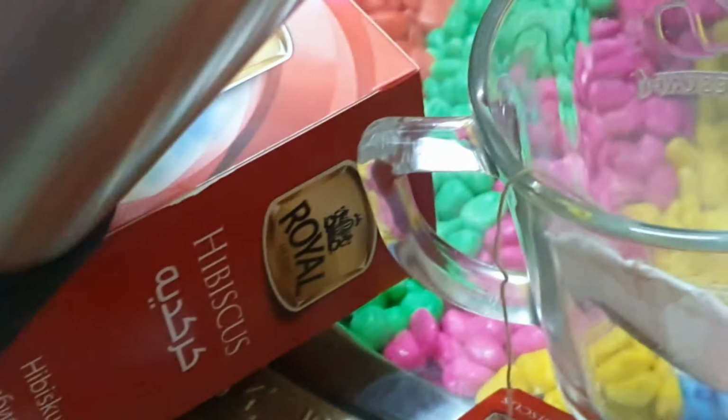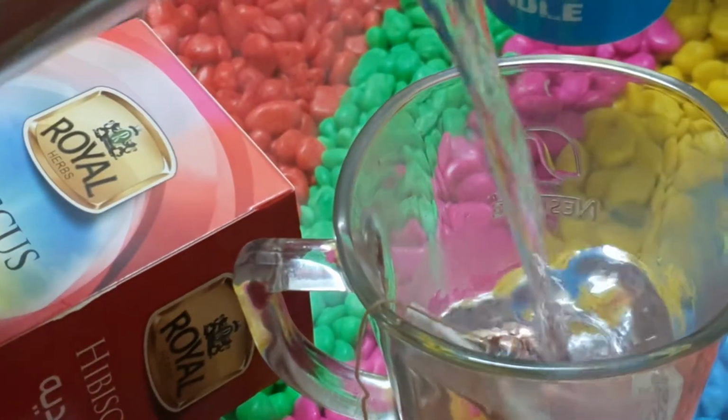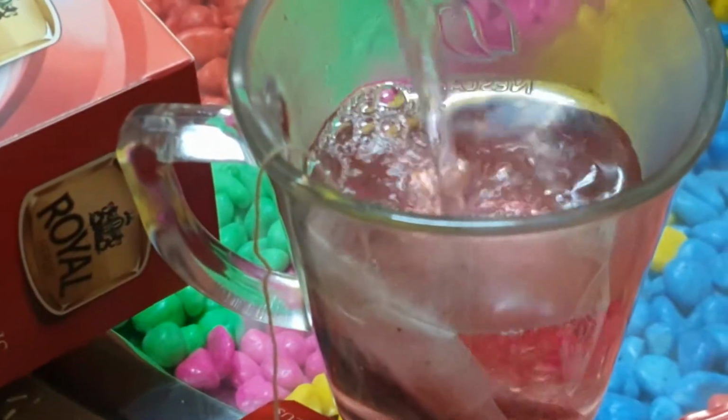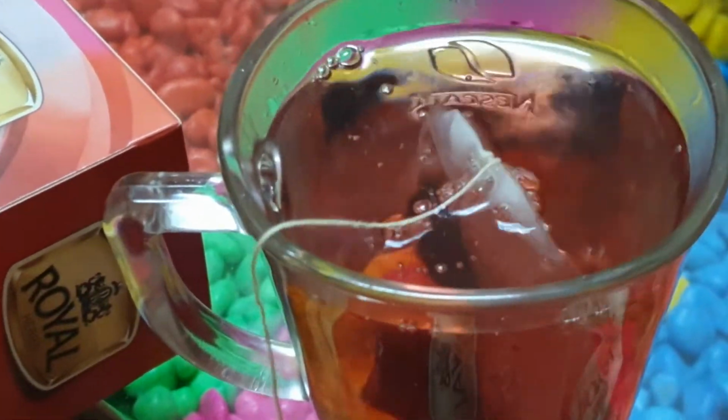So here our water was just ready. Look at the color, the flavor. So I'm sure you can hear.